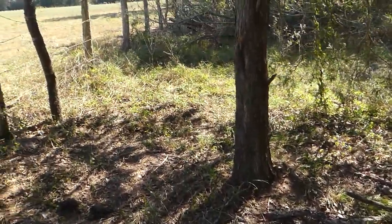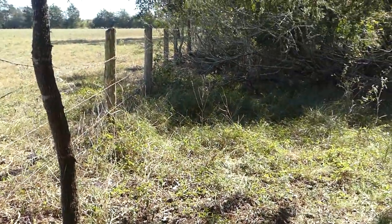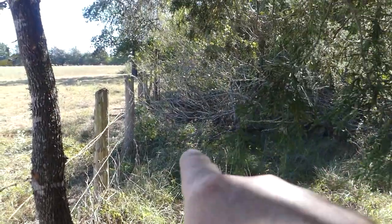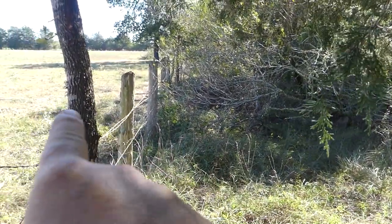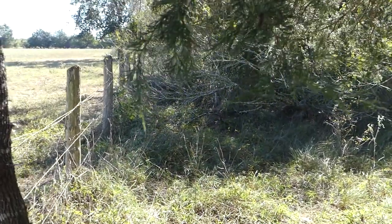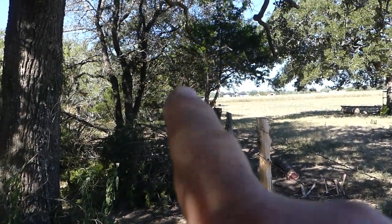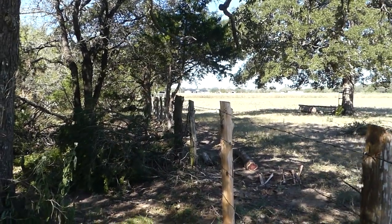So now I need to go down another football field or so and put in another opening. And that'll be my work today. You see how thick that side they cleared, but the brush on this side is super thick. I do have a pathway all the way through there, so that feels good. But this wraps up my garden gates.